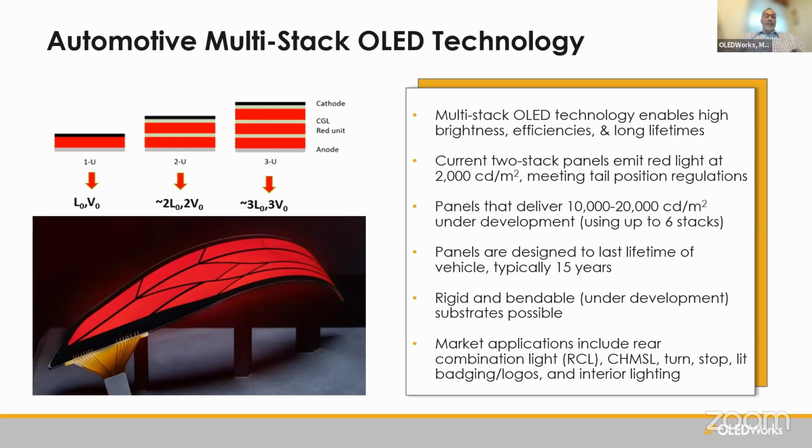We see market applications for the lighting part of this technology in rear combination lights, chimsels, badging, digital badging, digital logos, interior lighting, and even exterior white lighting to augment the daytime running lights. Not headlights, as OLEDs are a Lambertian light source, but anywhere that you want wide viewing angle of the light, OLED is the perfect technology for that, and the multi-stack technology really enables that.